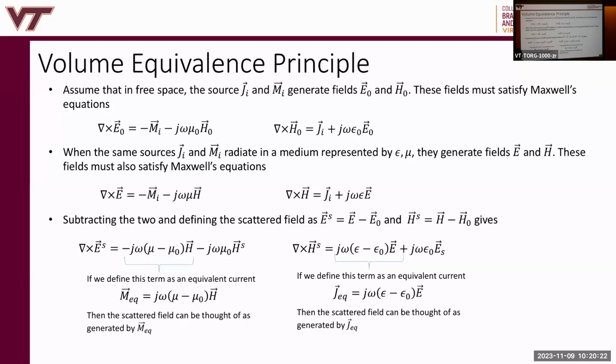Subtract these two results. And we can define what's called the scattered field, which we'll see formally in the next lecture. We're going to define this quantity, scattered field, but we'll understand what that means next lecture. The scattered field is equal to E minus E naught: the fields radiated by sources Ji and Mi in medium epsilon mu, minus the fields radiated by Ji and Mi in free space. That gives you the scattered electric field. Same thing for the scattered magnetic field.